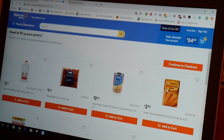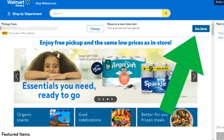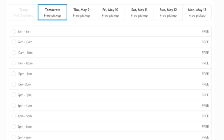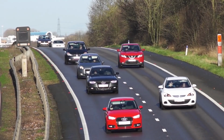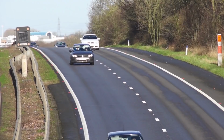Before you start shopping, you'll need to choose your preferred store and a 1-hour pickup window to get your groceries. My store lets me choose any time between 8 a.m. and 8 p.m. I'm going to choose the afternoon from 4 p.m. to 5 p.m. when it should be relatively busy to see how the service works during evening rush hour traffic when a lot of people are likely getting groceries.